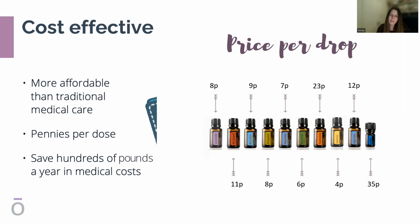Air at 9p a drop. Then we've got oregano and the melaleuca, which is tea tree. Together, they're 14p a drop. They are great. I apply them hourly, like I say, it's my defense mode when I'm feeling unwell. You've then got peppermint at 7p a drop. Frankincense, 23p a drop. The citrus oils are the cheapest at 4p a drop. The ZenGest I use for my digestion at 12p a drop, and Deep Blue for my lower back, 35p a drop.